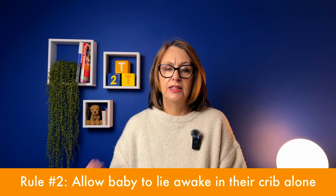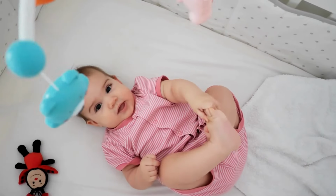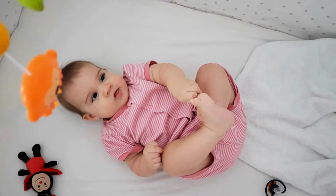My next golden rule is one that I absolutely swear by, and it's one of my favourites, and that is allowing your baby to play safely in their crib alone without the pressure of sleep. Now you might be thinking to yourself, why am I talking about when they're not tired? This is because I want your baby to be happy in the crib environment when they wake up. And trust me, this really does work.